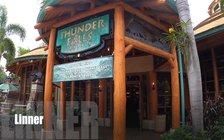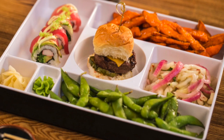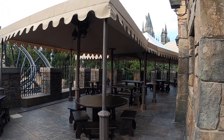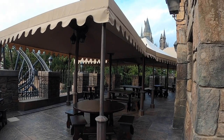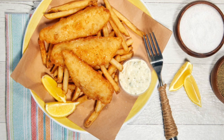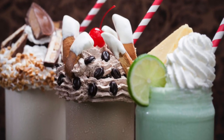Do you eat Linner in your family? This is actually a regular meal for the Jones family. This is a late lunch, early dinner, right around 3 to 4 p.m. Eating this late, you can combine your lunch and your dinner. This is such a great way to save money during your vacation. You're eating late so it can last you through dinner, but you're still paying lunch prices.